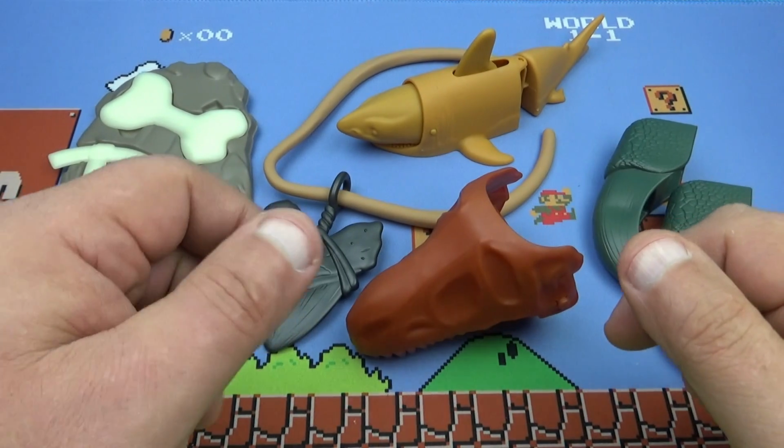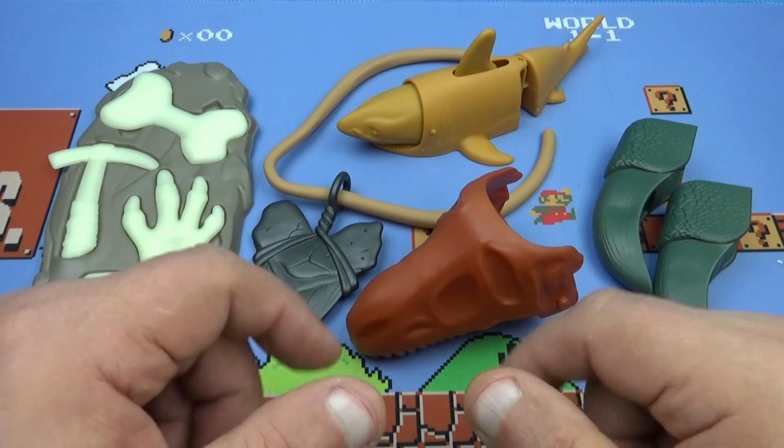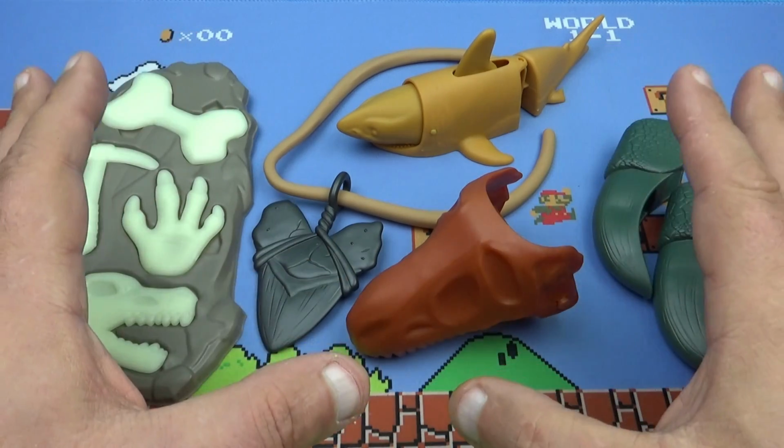And there you have it, everyone. Smithsonian Prehistoric Dinosaur set of 5 awesome little toys released by Arby's here in 2024. I totally dig this set. I love the little facts that they put with each toy, too. That's really kind of cool. The did you know stuff, that's awesome.